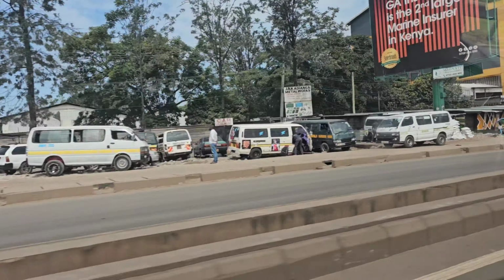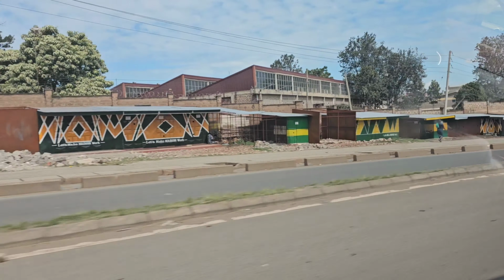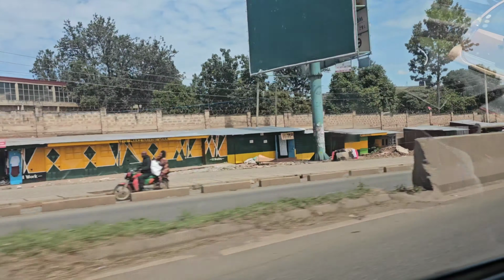Currently, we are headed to the airport using Outer Ring Road. It's an easier alternative if you're coming from Pika Superhighway and it has basically no traffic at all.